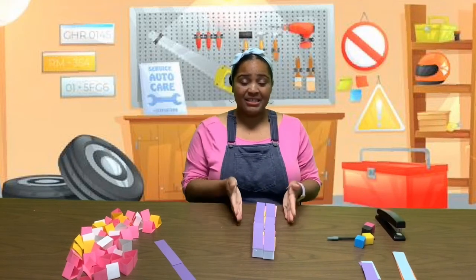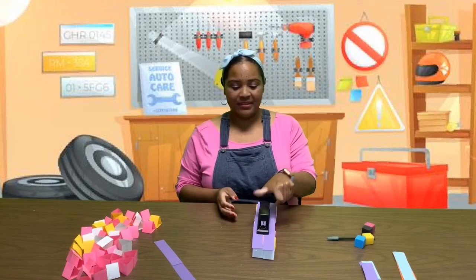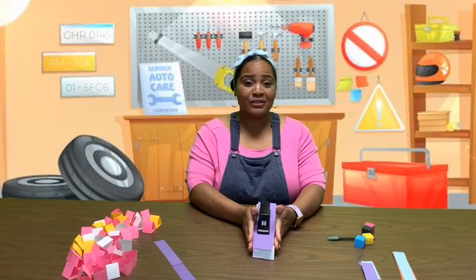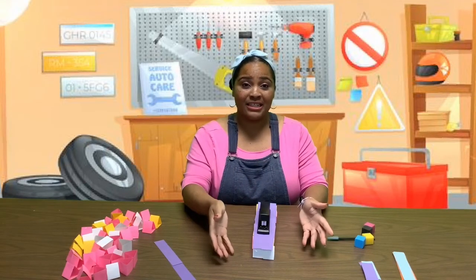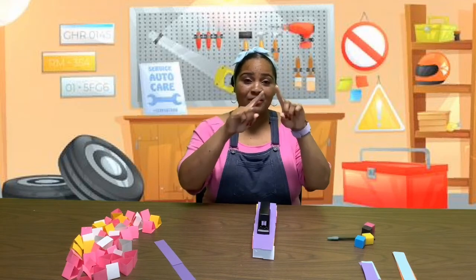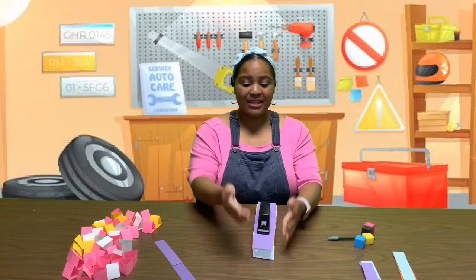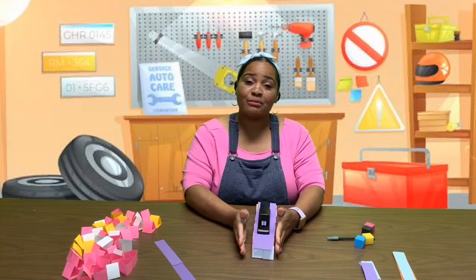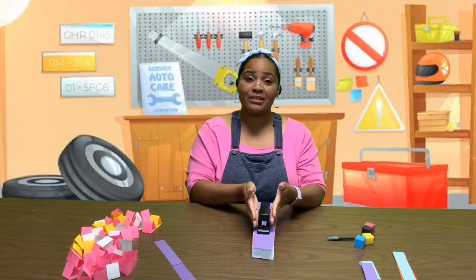Now let's see if this new structure will hold up our stapler. And it does. As we learned earlier, the shape of the triangle is a sturdy shape because as you push down on the point, the sides of the triangle push down and the bottom pushes out. We also have the beam part like we do in a beam bridge. It's also helping to distribute the weight of our stapler.